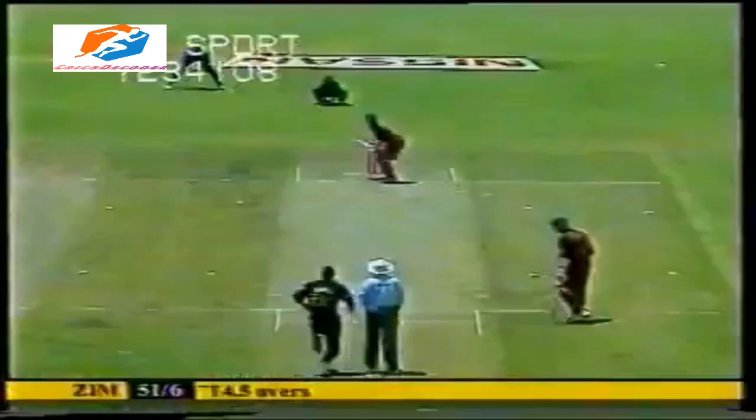That's a beautiful stroke. Short in length. And Grant Flower has wrenched the ball away towards the boundary line for four runs. Something to cheer about for the spectators at the ground. End of the over. Zimbabwe 55 for 6.